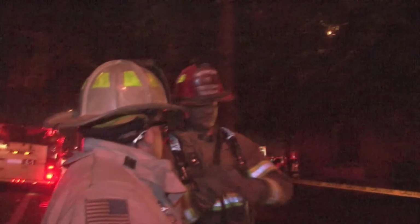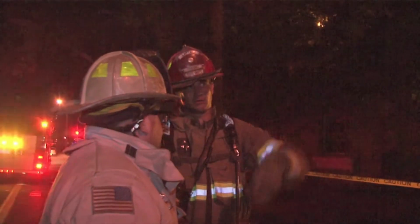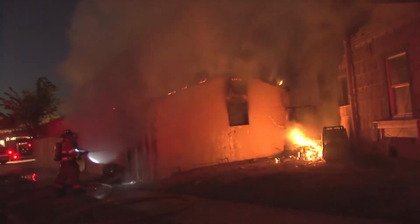I went through ops and division B, reassigned truck 19 over there to division B so I could have my whole crew here. So we were split up. Several of the homeowners are still inside, and the firefighters are doing all they can to get them out as they try to grab what they can.